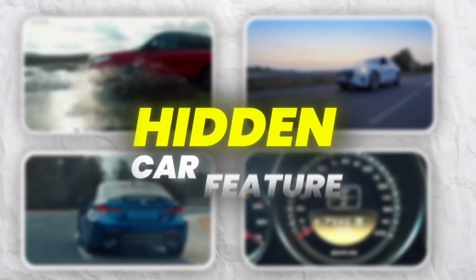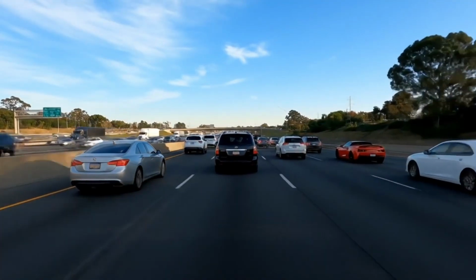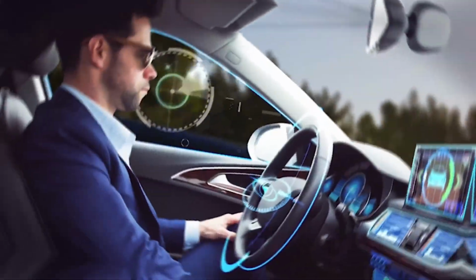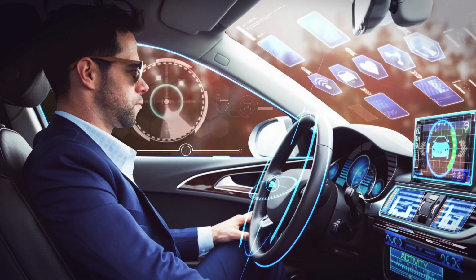So basically, you can access these hidden menus and diagnostic systems in all kinds of vehicles and do pretty much whatever you want with the infotainment system. It really feels like this adds a new level of technical empowerment to car ownership. It's like having a control room where you can customize your vehicle beyond what the manufacturer originally intended.